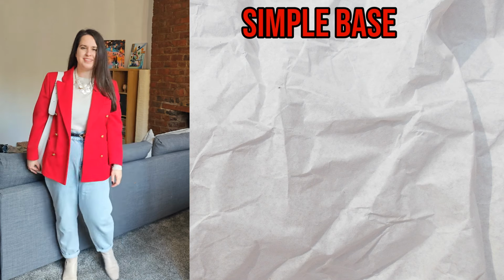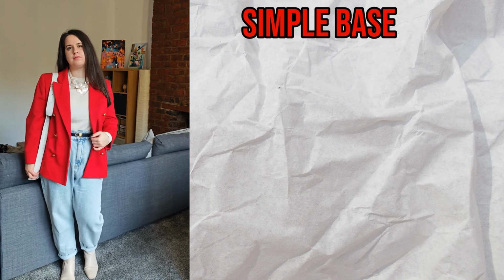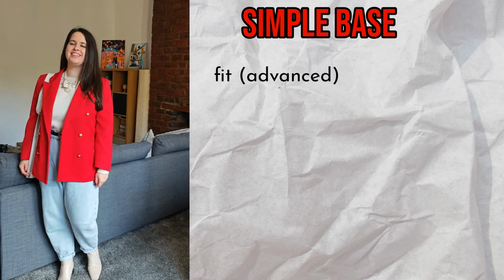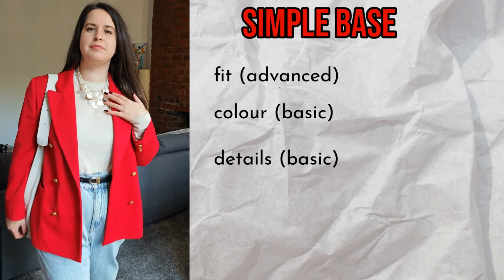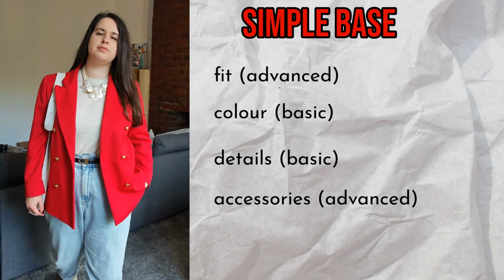Let me show you. So as you can see in this first look, we are starting with a very simple base of jeans and a jumper. And we've added a lot of polish with the shoes. Now, the things that make this outfit more interesting are definitely the slightly oversized shape of the blazer and the color, the vintage large jewelry, the belt that breaks off the line a little bit, and then we have a relatively plain bag to still keep it simple and daytime appropriate.